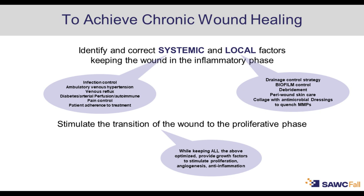Local factors have to do, in my book, mainly with biofilm control. Debridement was overemphasized, and I think correctly, by Dr. Rader. It needs to be sharp, needs to be an obsessive-compulsive cleanup every time we feel that something is not the way we like it in the wound.